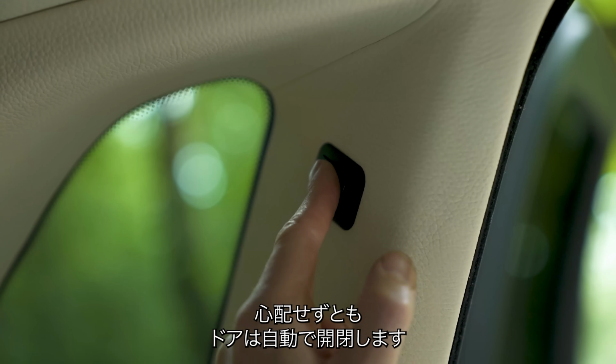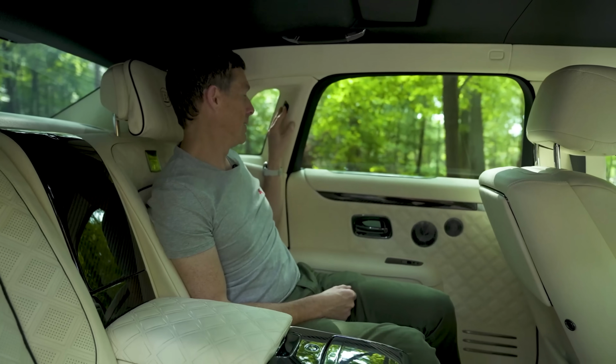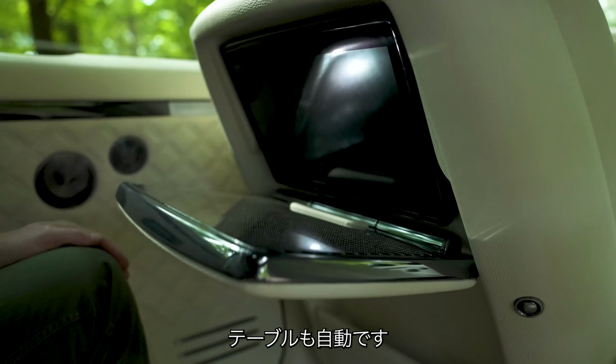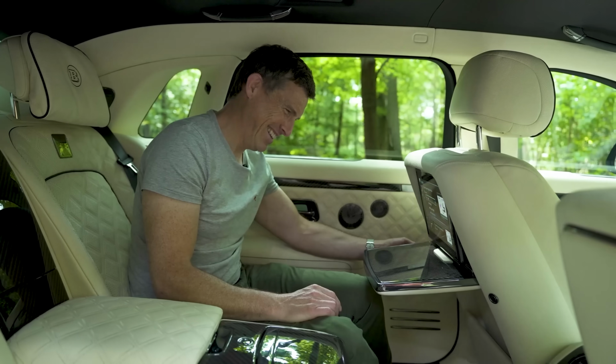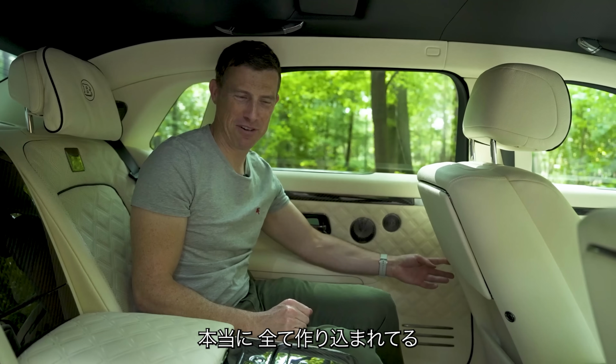Obviously the door's electrically operated, look, you can shut it by pressing a button. I'll show you this as well, look. Picnic tables, obviously automated again, but you've got carbon fiber on them and shadow chrome here as well. They've basically reworked absolutely everything.